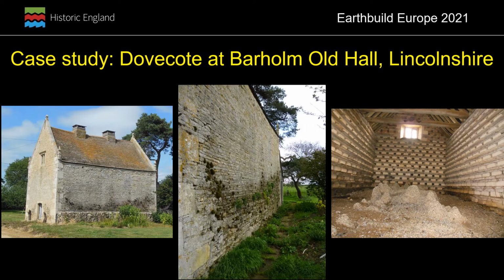And one of the big problems in the UK is that because the use of earth and mortars had declined so much through the 19th century and into the 20th century, we now have very few people with the right skills for using earth and mortars. And the other problem that we face is actually sourcing material because, of course, it's not a standard product that you can buy from a builder's merchants. And it's not always feasible to excavate on site to find suitable material.